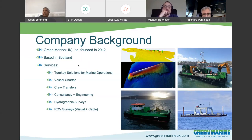Since then, and as we all know, the industry has been slower to develop than what we first envisaged when we invested into this sector. So with that, we increased the services that we offer to developers. So we started incorporating some engineering services within our company and then providing turnkey solutions for the marine operations that we carry out, as well as the vessel charters that we do, and also moving more and more into offshore wind as well with the crew transfer vessels. And more recently, we are carrying out hydrographic and ROV surveys in the offshore wind sector, but also in the wave and tidal energy sites here as well, for site selection and also for cable routes and cable surveys.